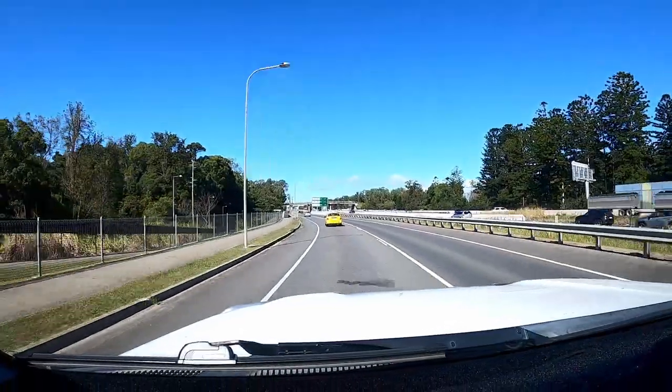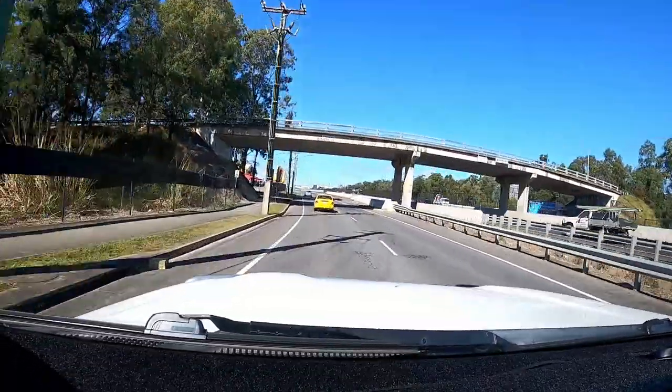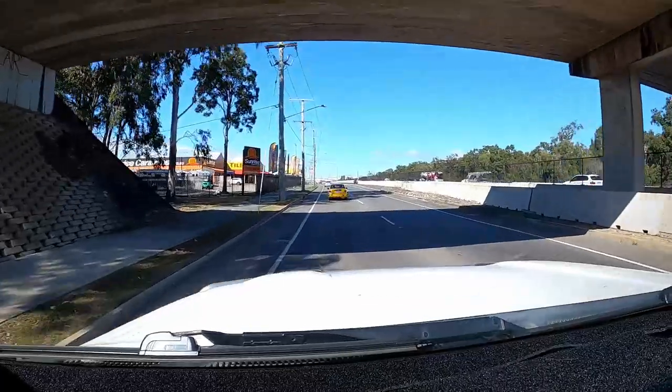Brisbane RVs. So we're only probably about five, ten minutes away, just around the corner. Here we go. This is crazy. I haven't felt like this ever. Oh my god. A couple hundred meters, guys. And we are gonna see our new home. I can see the sign.